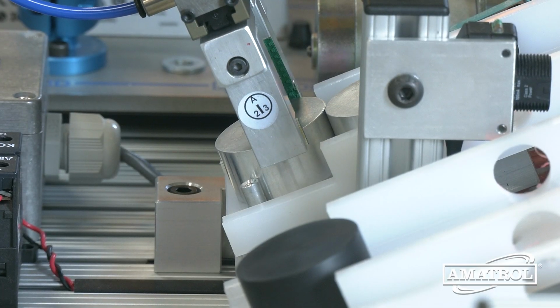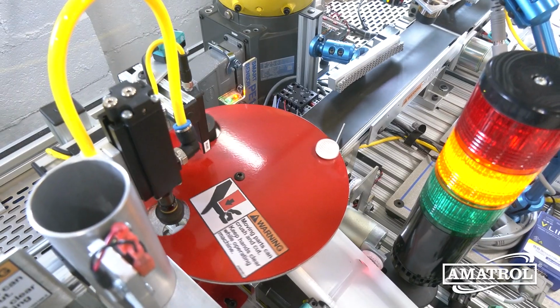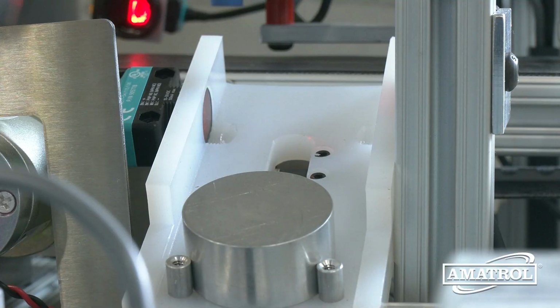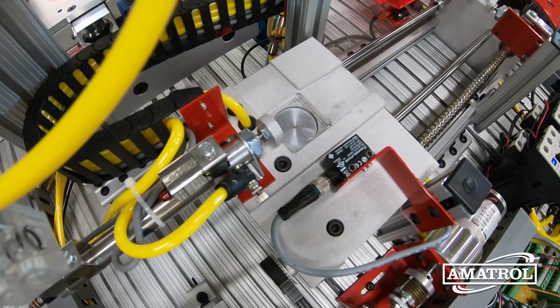This training center with Amatrol's Industry 4.0 systems will be the training equipment for that either certificate or associate degree earned by many Ivy Tech students to fill that talent pipeline. It will provide our students with the hands-on experiences that they need to excel in high-demand careers, ensuring that they are prepared to lead in an ever-evolving industry.